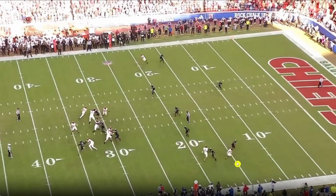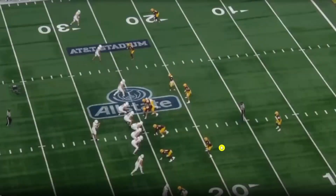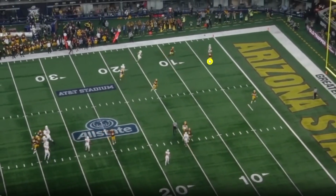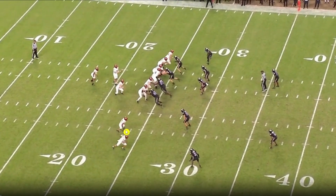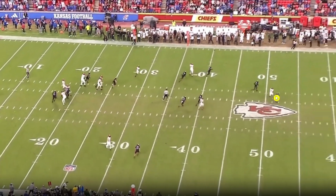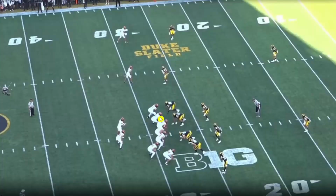The slot fades, another one where if you don't get hands on him at all, he will run by you. Here against Arizona State, same thing, where just no contact, a little bit of pressure on the release inside, and then he just runs straight by guys. And it's the same thing here on this post, where the speed can overwhelm a defense. And that's why he was able to create so many big plays.